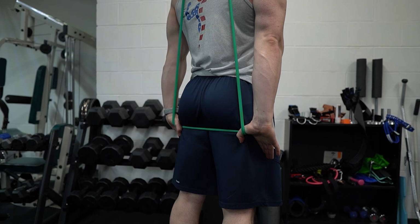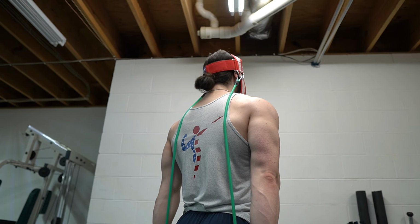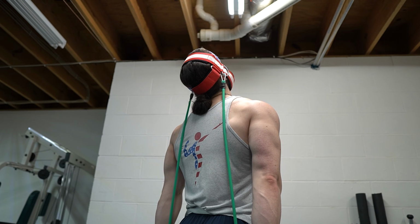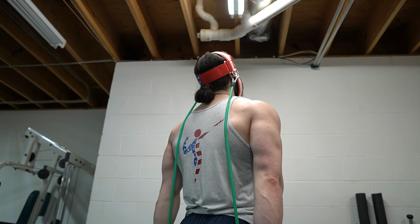For standing resistance band neck curls, put the head harness on with the resistance band hanging behind your back, grab the resistance band with both hands, and while holding the band back with your hands, curl your neck forward as with the lying variations.